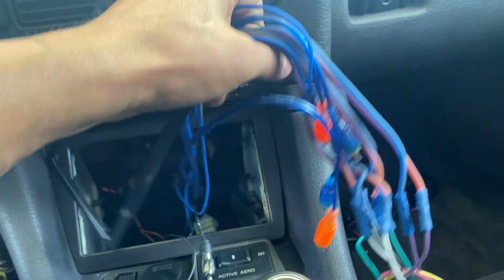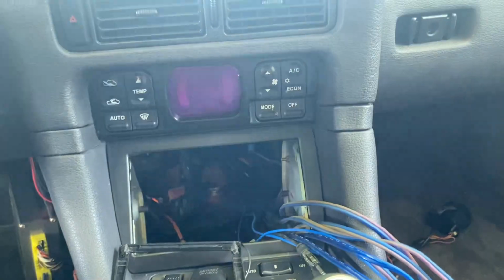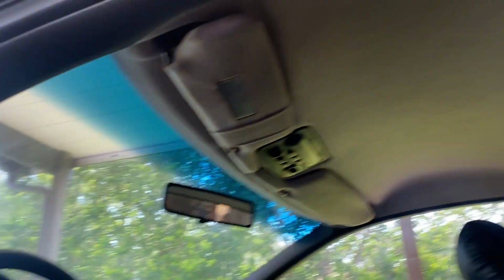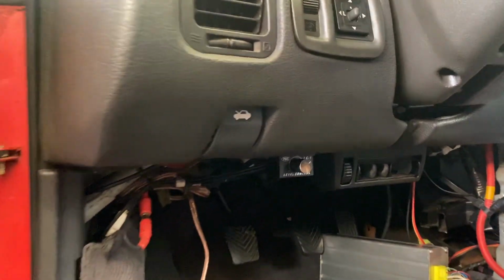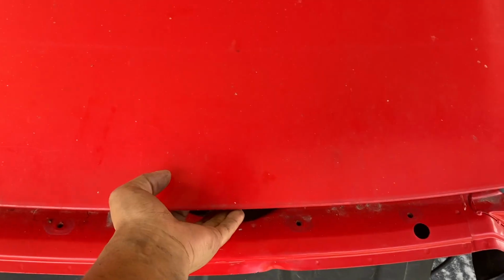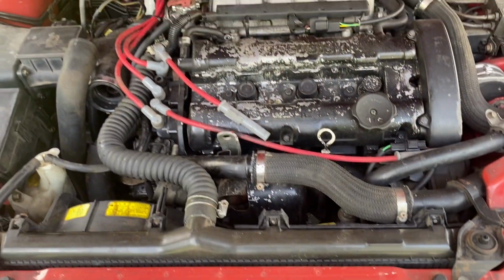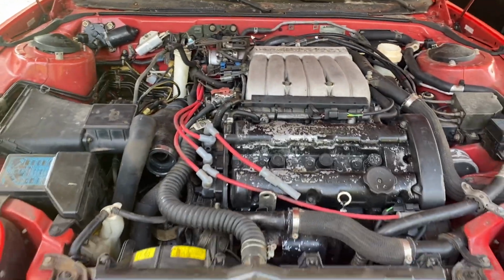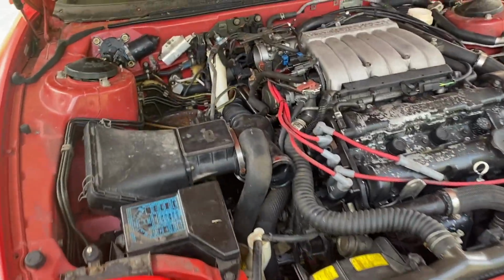More wiring. Looks like he had a stereo system. And the ECU I bought. This one didn't come with a sunroof. I know they did. So let's pop the hood. So there's the engine. Missing stuff.